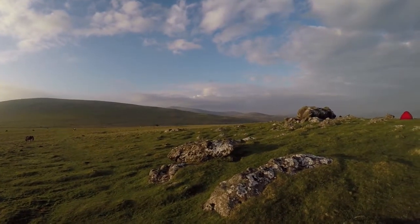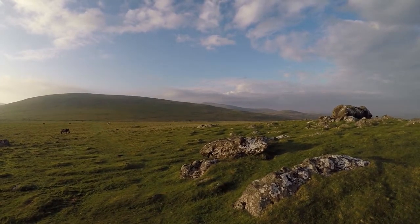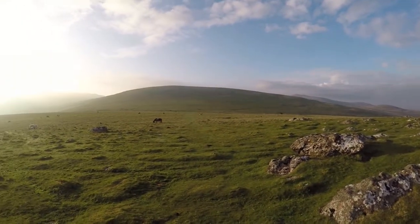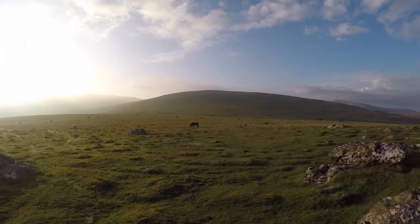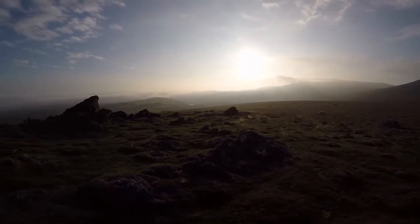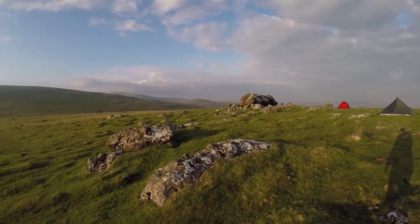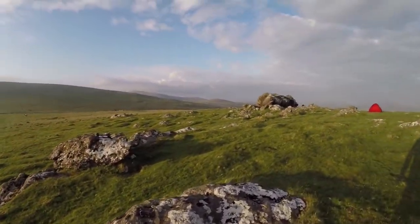I don't know whether the camera ever does this justice, but the light hitting the hills is just absolutely beautiful. Great Links Tor lit up. The light and the shadows over Great Nodden. The ponies running on Corn Ridge, running down Corn Ridge. And then the mists over the reservoir. Yeah, I can just see steam coming from my tent, so that's my coffee done. So I'm going to go and make that, and I'll bring you back later on.